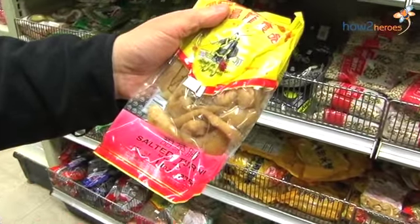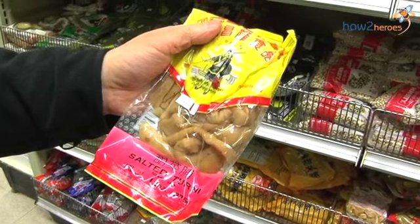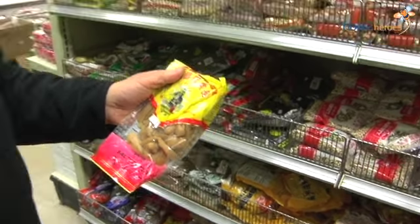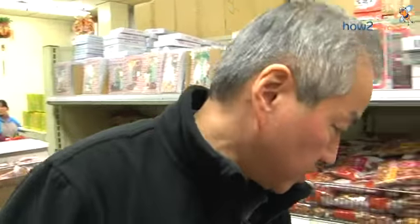They use a minced version of it. We use it to cook with meats, stir fry with it. This would add the saltiness to it. You wouldn't have to add salt to the dish. You wouldn't have to add other items to the dish.